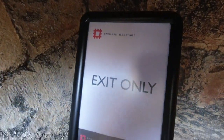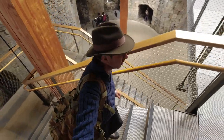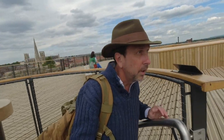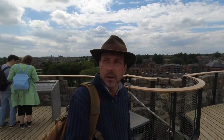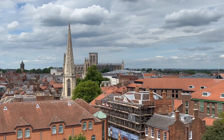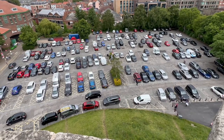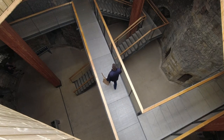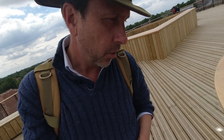Oh, wow. Oh, we can go up even higher. No exit in the event of fire. It's not on fire.